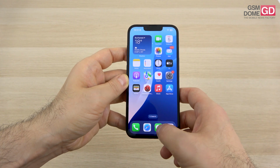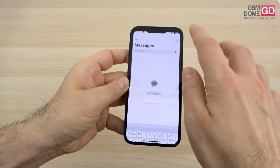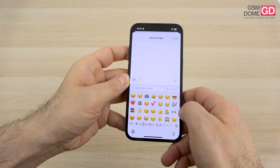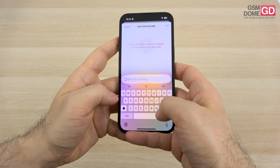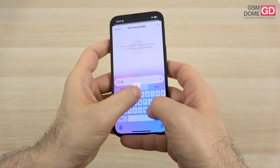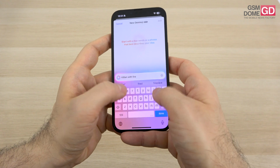Okay, and aside from that, if you go to the messages, for example, I already spoiled it for you. And if you want to write a new message from here, you go to the keyboard, you go to the smiley, and you have Genmoji. You can turn yourself into an emoji or simply create one, let's say kitten with fireworks.